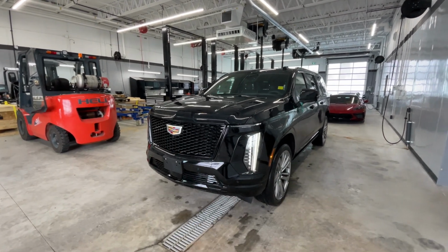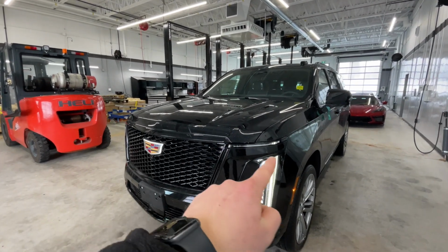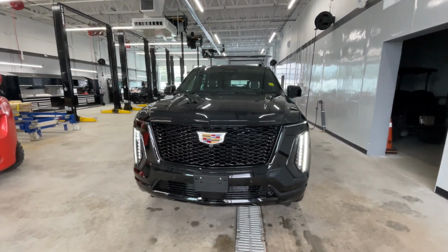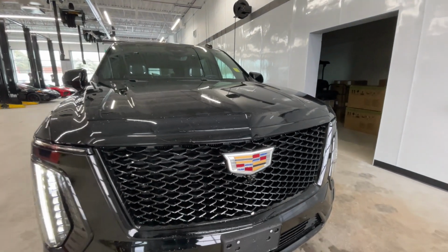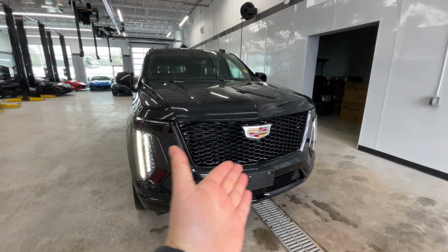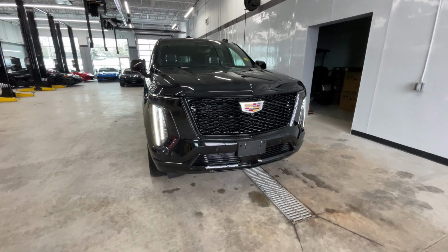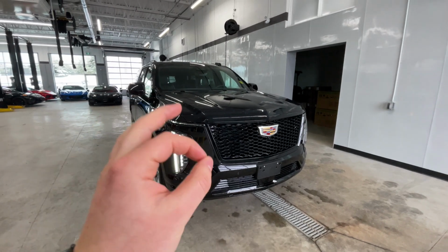But let's start here at the front. We've got beautiful LED daytime running lights with your LED lights. These are actually your high beams here. And as we carry over to the middle, we've got the Cadillac logo there, and around it, it is lit up, as we can see the light around it. Now this one doesn't have that light that carries around the grille, as I did showcase in the V. The V has that light there, which looks really good, I do have to say. We've got your parking sensors down below, and overall, the front end of this vehicle is beautiful.